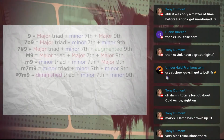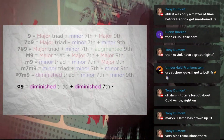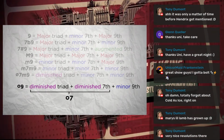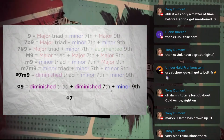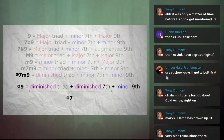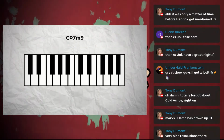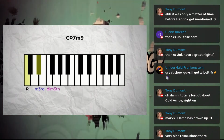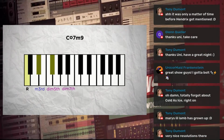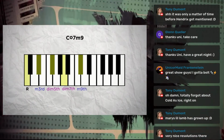You can have what I like to call a fully diminished ninth chord. It is made of a diminished triad, a diminished seventh, and a minor ninth. So that's like a diminished seventh chord to which we add a minor ninth. To avoid confusion with the previous half diminished seventh minor ninth chord that is sometimes just called diminished ninth, we can call this one diminished seventh minor ninth. So for a C chord, that would be the root note C, the minor third E flat, the diminished fifth G flat, the diminished seventh B double flat, which is the same note as an A, and the minor ninth D flat.